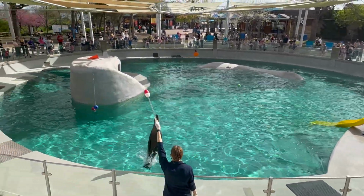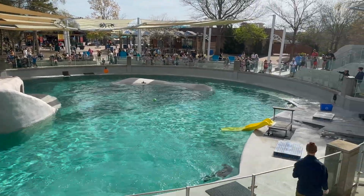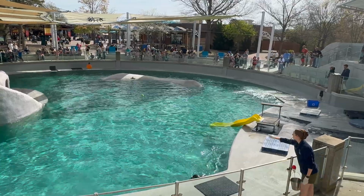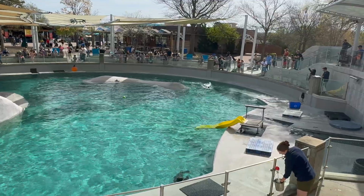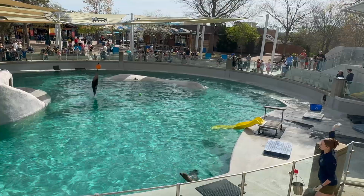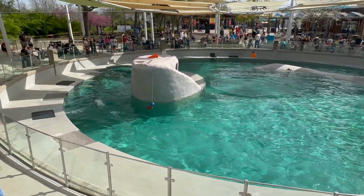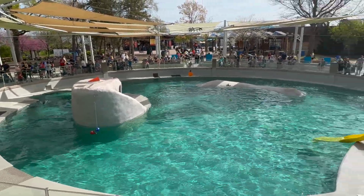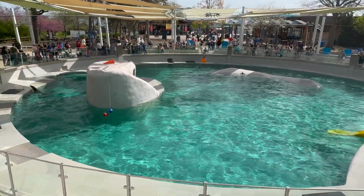Now, of course, we train for many reasons, and that includes exercise. Some of the behaviors we train encourage the sea lions to move quickly and use a lot of energy. These behaviors allow us to give the sea lions exercise and utilize their natural adaptations, like those strong front flippers that propel them through the water. Out in the ocean, sea lions use their front flippers to porpoise out of the water and gain speed when hunting for food or escaping predators.